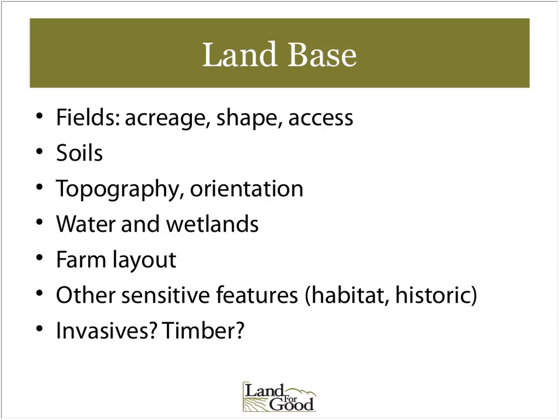Farm layout, especially access to fields, proximity between fields and buildings, the amount of roads and the concept of maintaining roads, and is it efficient for your purposes? A farm may be very beautiful, but just not practical because of how it is designed, and whether that's something you can amend, whether you purchase it or through a rental agreement, would be something you would need to pay a lot of attention to.